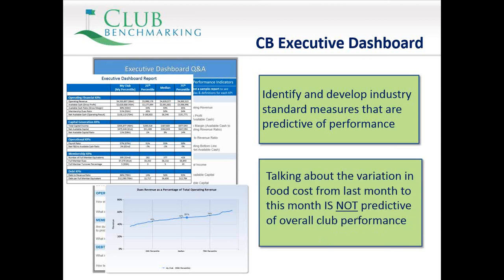Not to beat the horse bloody, but ultimately this is about identifying and developing industry standard measures so that you can predict your performance. Imagine if you could take your data, whether you're in CB or not, a little bit easier in CB, and actually plug in your budget and look ahead 12 months and say, if we hit our numbers, what is our capital ratio going to be through the end of this coming fiscal year? That's pretty powerful. And that's what I mean when I say predictive of performance: by just putting in a little bit of information, you can actually do a what if and say, where are we going to end up on gross margin? Where are we going to end up on our net available capital ratio, et cetera, et cetera. Very powerful.